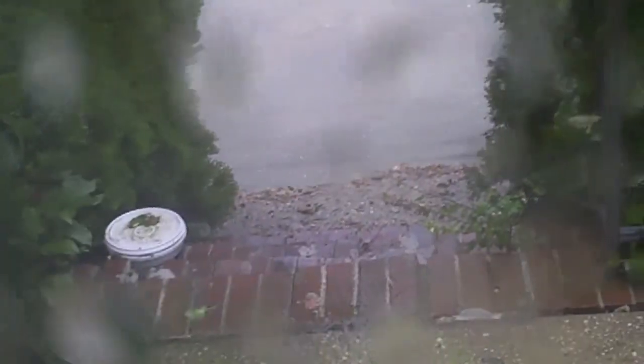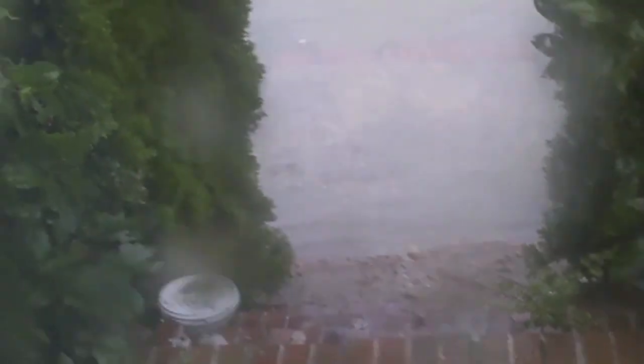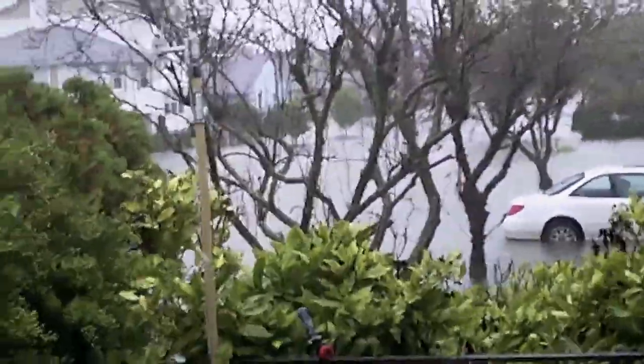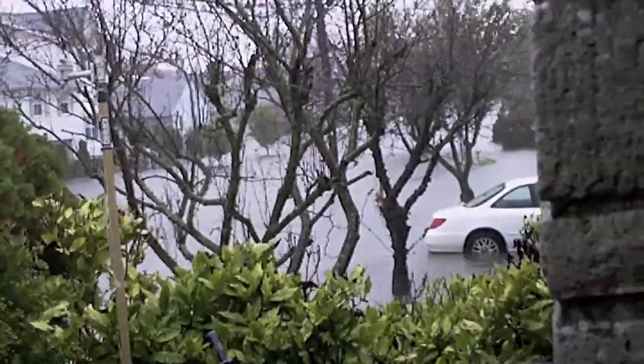Just almost getting to the first step, and we're at high tide in the back bay right now, and hope it doesn't go up any higher. But it looks pretty bad down the street, unfortunately. Good God.